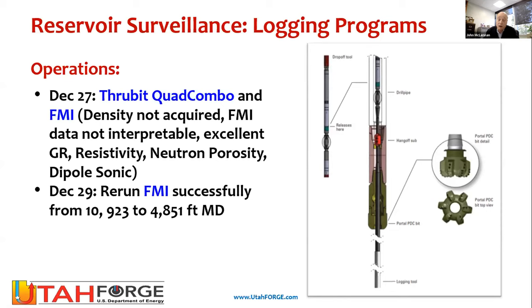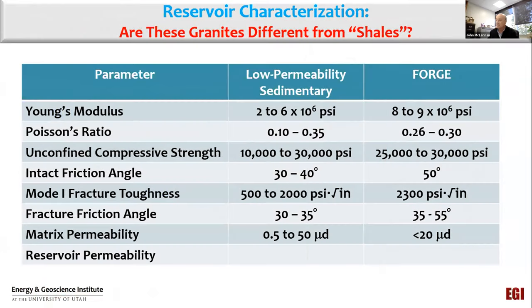Fantastically successful for running quad combo, you know, gamma, porosity, resistivity, digital sonic data recorded. Also, through-bit runs with formation microimager, and we have separate runs with ultrasonic borehole imaging devices. So really some very interesting opportunities are brought to mind because techniques are available to overcome some of the conventional logging difficulties, and you don't have to run tools and doors and things like that. And we're going to look at some of those logs in a minute.